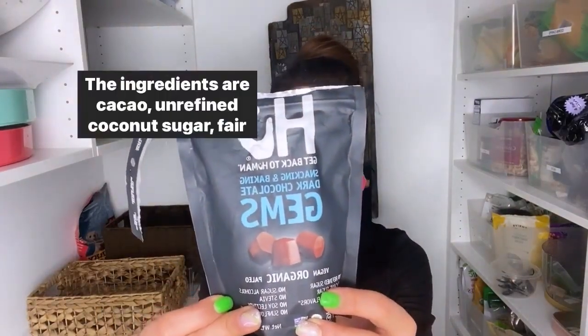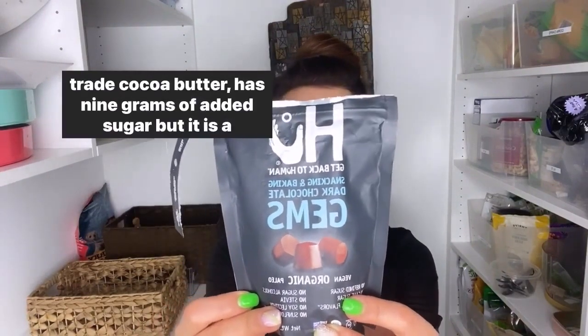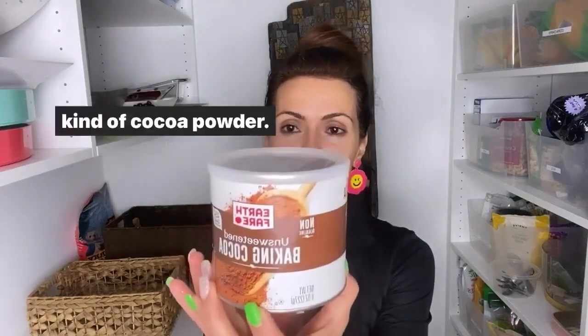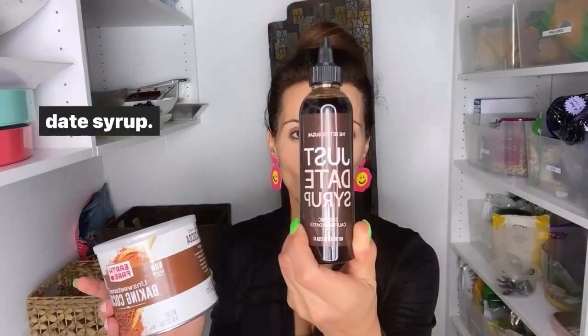And lastly, in the snack department, people always want to know, what chocolate do I use? This is the brand. The ingredients are cacao, unrefined coconut sugar, fair trade cocoa butter, has 9 grams of added sugar, but it is a treat. So I eat it once, actually every 2 weeks. That's actually a treat. Remember, if you eat a treat every single day, that's just your diet. You can get this at Thrive Market and of course Whole Foods and other places, but the best price is at Thrive Market. And when my children want hot chocolate, I usually use this kind of cocoa powder. The ingredients are just cocoa, and I sweeten it with just date syrup. I got this online from Amazon.